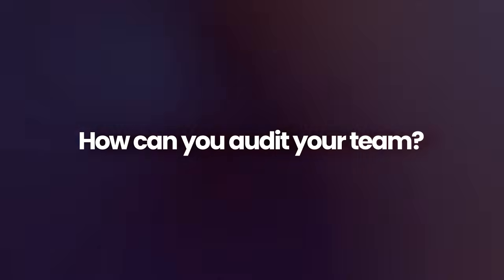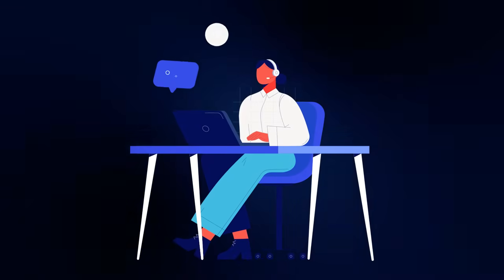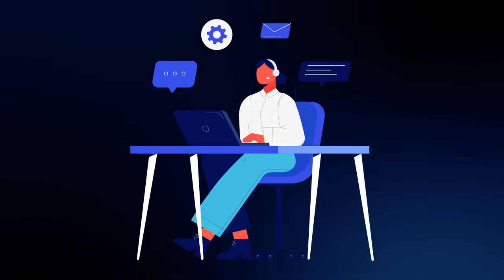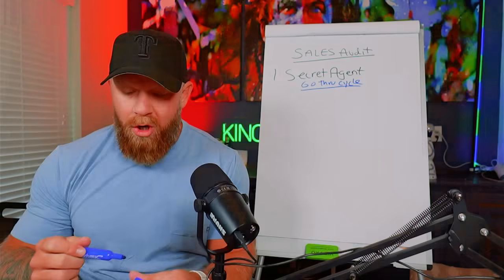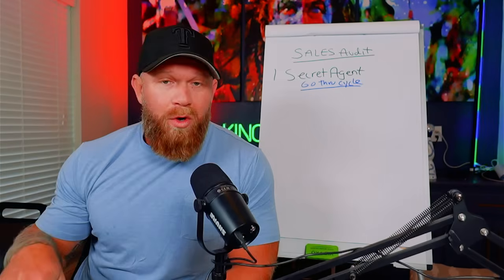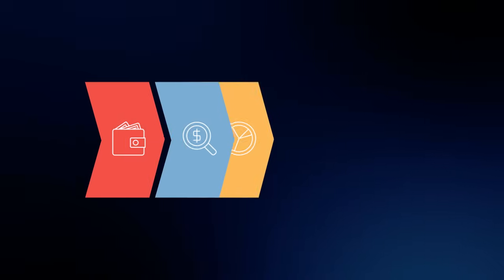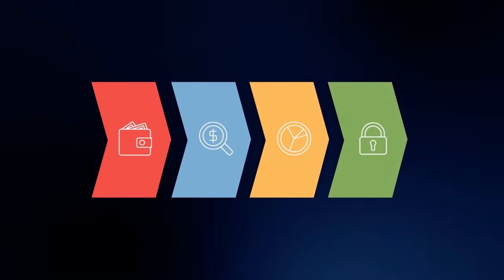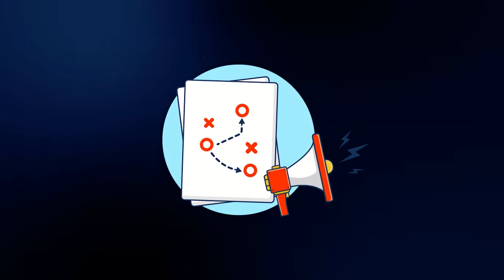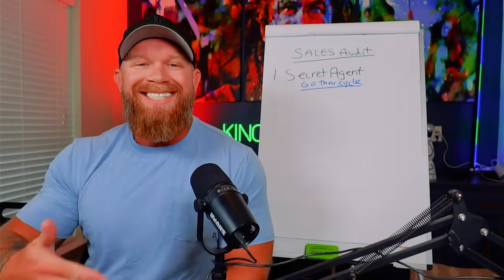So how can you audit your team? It's very, very simple. The first thing that you can do, I call it the secret agent. Essentially, what you need to do is have somebody, using obviously a fake name here, book into your sales process like a lead or a prospect and go through the whole cycle if you can. If you do it through ads or whatever, you're going to book into the calendar and see how quickly your team reaches out to you and confirms the appointment. Are you getting the right automations, and are you getting them in the right sequence in terms of the reminders and marketing material that's going to lead you up to the sales call, all that kind of stuff? In terms of the structure, like what you've set up, is that actually happening?